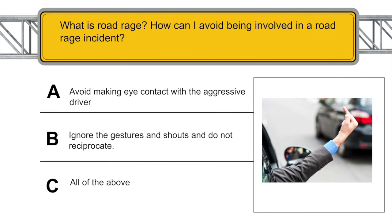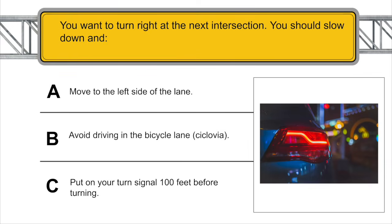What is road rage? What can you do to avoid being involved in a road rage incident? Avoid making eye contact with the aggressive driver, ignore any gestures and shouts, and do not reciprocate. You want to turn right at the next intersection. You should slow down and put on your turn signal at least 100 feet before turning.